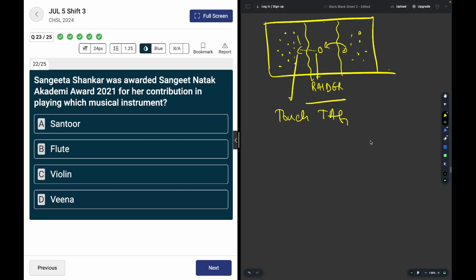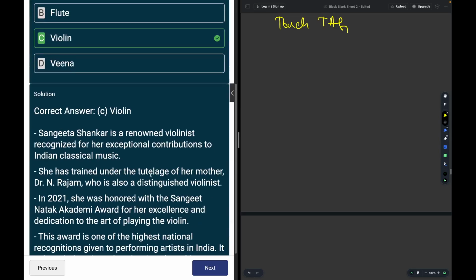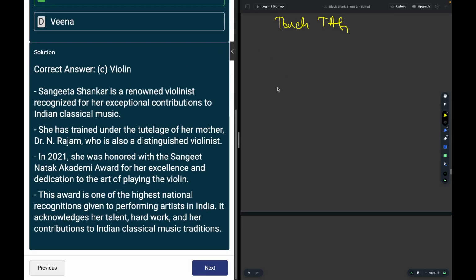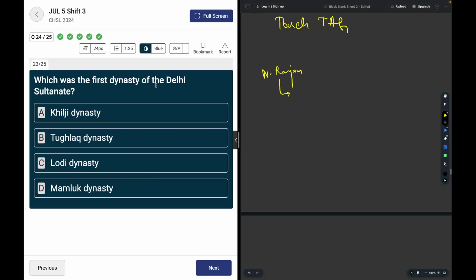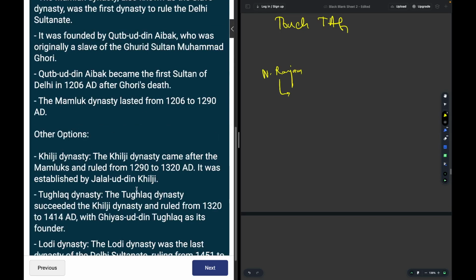Sangeeta Shankar was awarded Sangeet Natak Academy Award 2021 for her contribution in playing which of the following instruments? So she was a violinist. Okay, she was a violinist. Okay, and Dr. N. Rajam was her mother, and she was a violinist as well. Okay, moving on. Which was the first dynasty of the Delhi Sultanate? Okay, so Mamluk dynasty was the first dynasty in Delhi Sultanate.